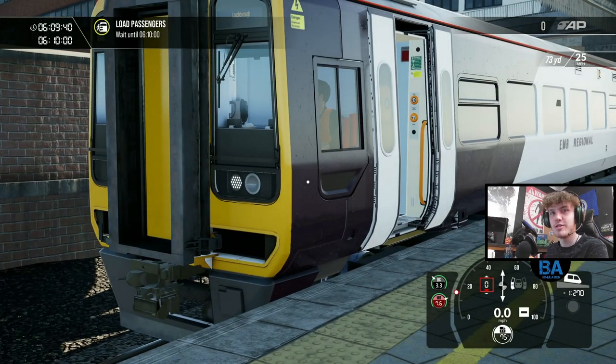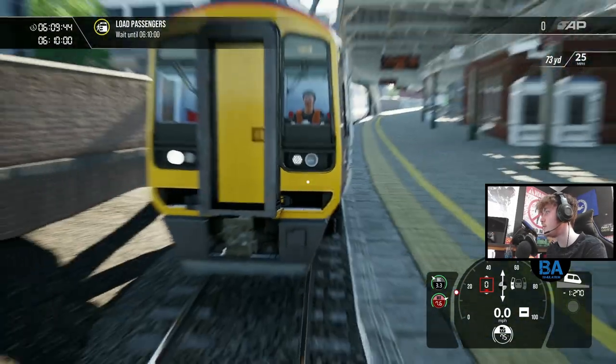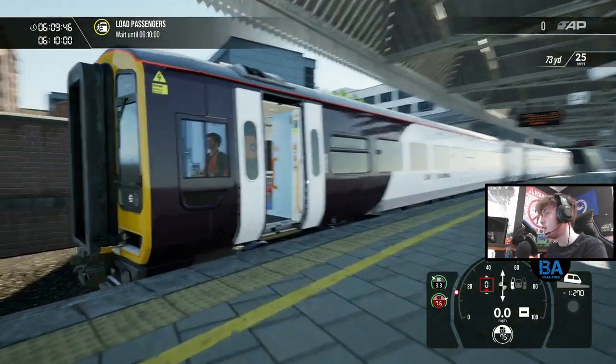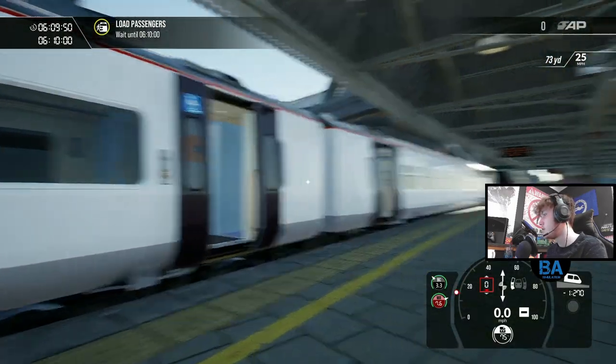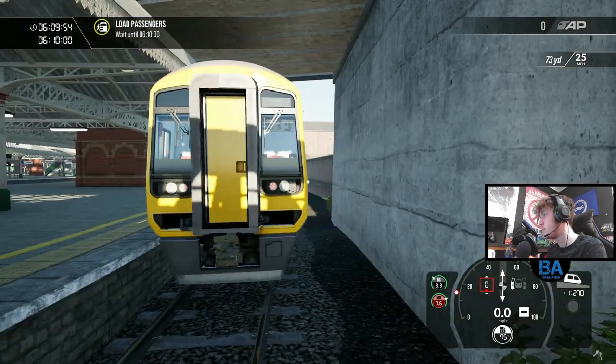Well, the one thing I have to ask, where's the class number? That'll be there, won't it? I think the number of the train. Unless they're slightly different on EMR's trains, maybe they're on the side somewhere. Where's the one on the back? Let's have a look. No, I'm not sure.